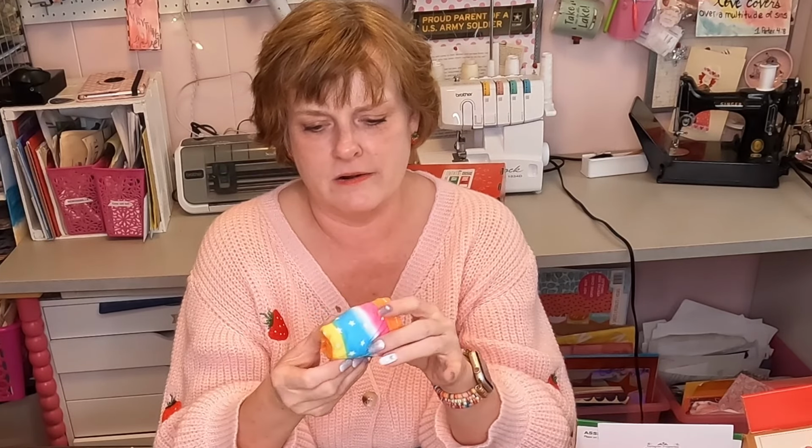Next is a pair of underwear, and look at that pattern. Stars and rainbows, so fun.